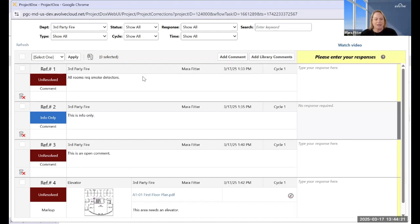All right. So that is a change mark. I'm going to make one other.